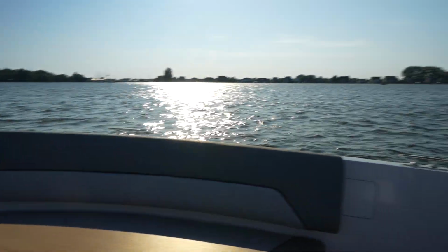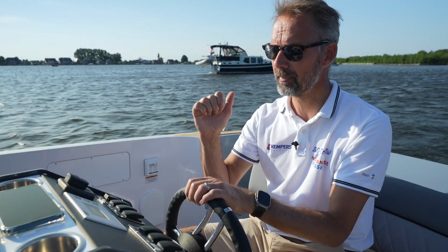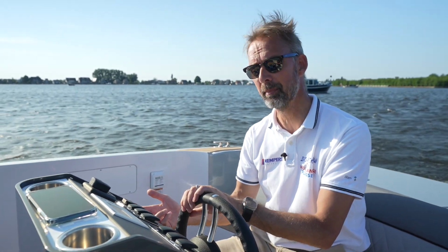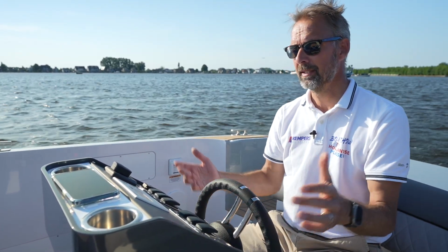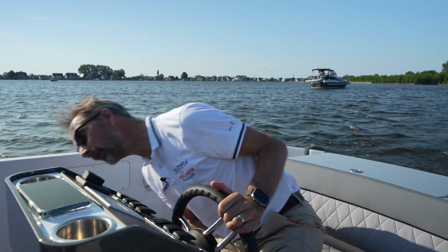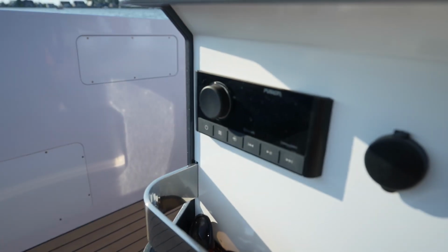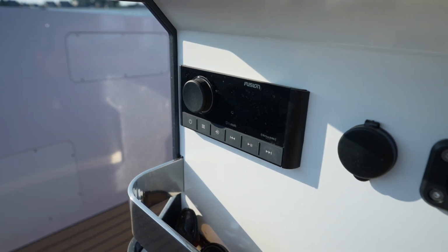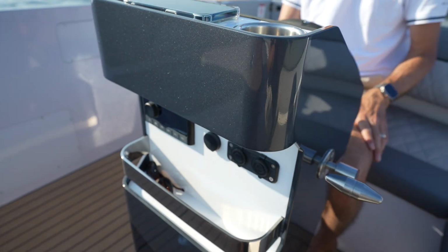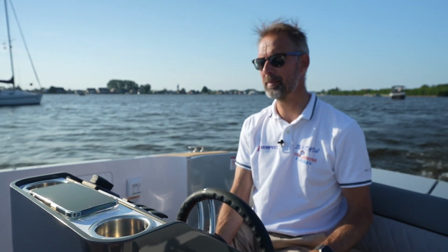There's a nice display here, which I think was just shown, where you see the percentage remaining, the current use, the temperature of the batteries I noticed. So also that is done in a nice way. There's, by the way, also audio. I think it's right here. Fusion audio with, of course, the possibility to connect remotely via Bluetooth. There's USB ports right here also. So a well-equipped boat with a really nice experience.